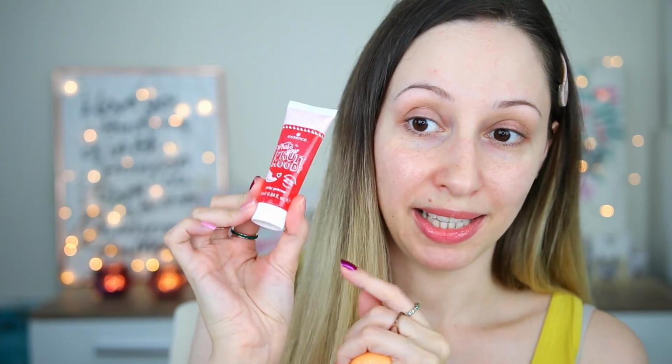And let's continue with the jelly primer. I'm very excited about this one. We have a little sticker. I really want to see. Oops, that's liquidy. Ooh, it looks like jelly. Oh my god, it's so nice. So I'm going to apply whatever I have on my hand. So this is very spreadable and you don't need to use a lot.